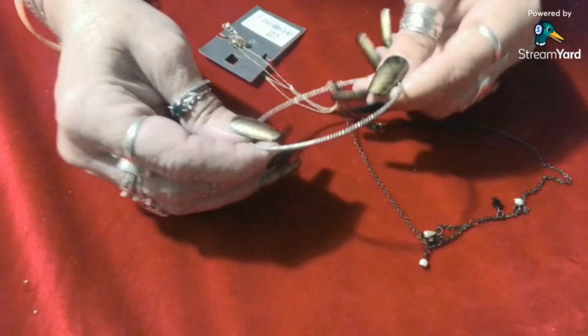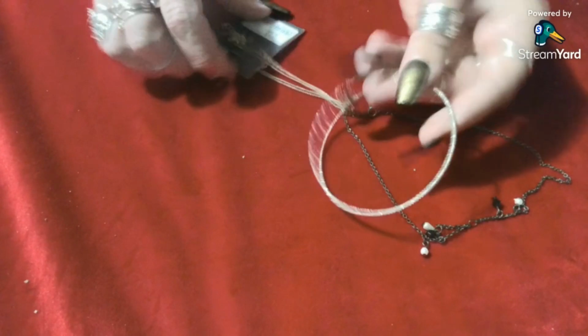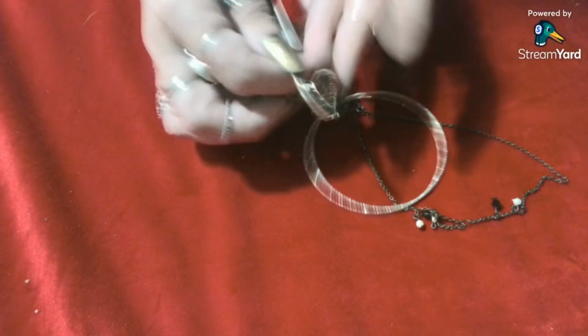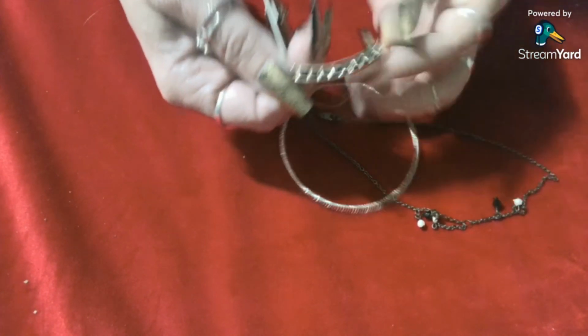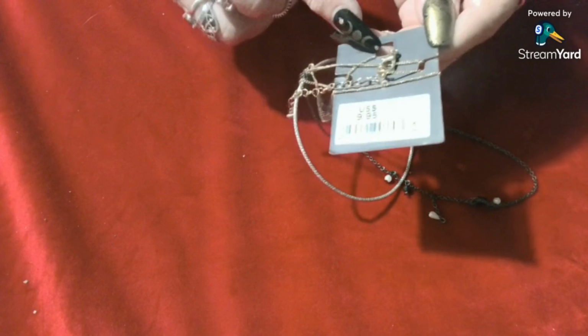And we have this, I guess it's a bangle. And we've got the cuts in it. Then we have this new on-card necklace here. Looks like it's got a little curved bar feature in the front with some little black square faceted pieces to go in there. And a little thin gold tone chain with a lobster claw clasp. And this one was $9.95 new.